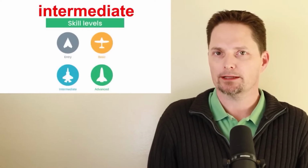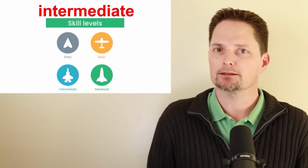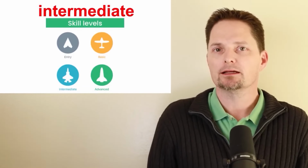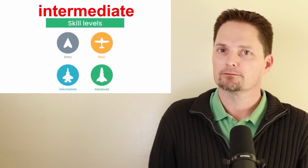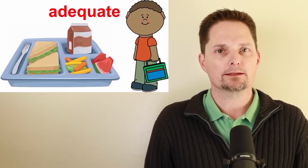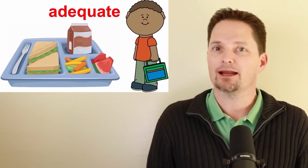Our first example is intermediate. We notice that the T is silent. We don't say intermediate with a T, we say intermediate. And the ate at the end is pronounced et. There's no ate sound, it's short et, intermediate. And it's a stop T. Intermediate, in the middle. Not a beginner, and not advanced. Intermediate level. Most of my students are in the intermediate level. They're intermediate students. Next example is adequate. Not great, but enough. The lunches at the school, they're not great, but they're enough. They're just adequate. They're not extra special.